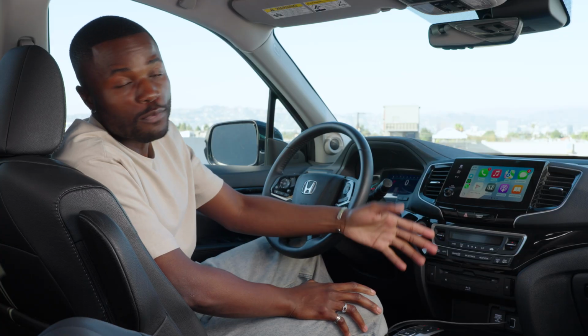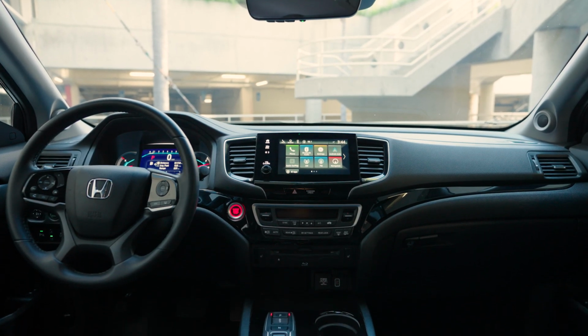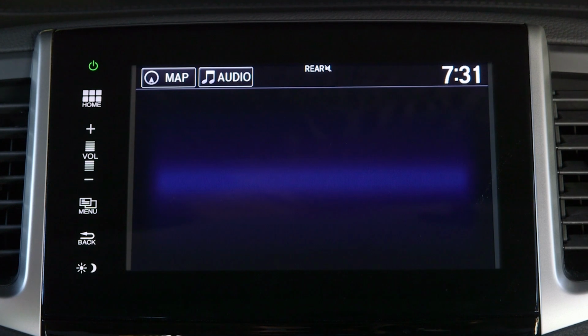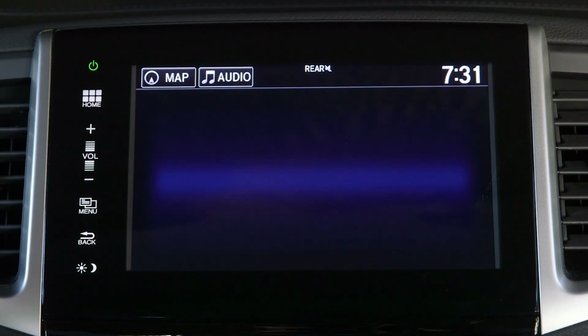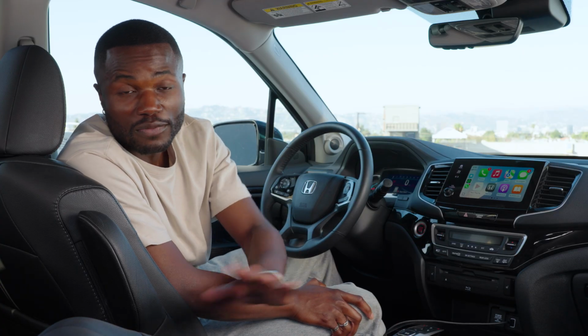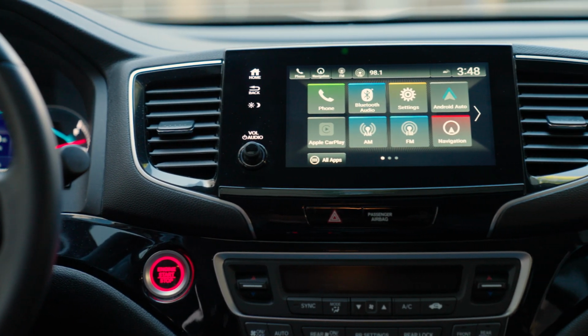Right here, we have the updated touchscreen available on 2019 and newer models. It has smartphone integration, a fairly responsive screen, and a volume knob. On 2018 and older models, like our long-term Pilot, we were not fans of the infotainment system. It is not easy to use with its funky menus, slow responses, and lack of volume knob. We say to make the most of their older setup, you're gonna have to stick with Android Auto and Apple CarPlay for ease of use.